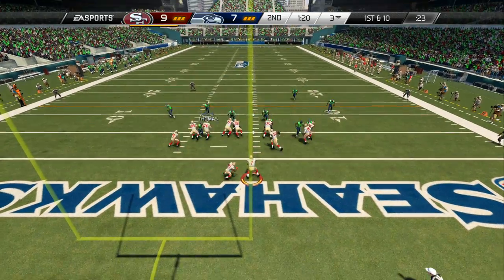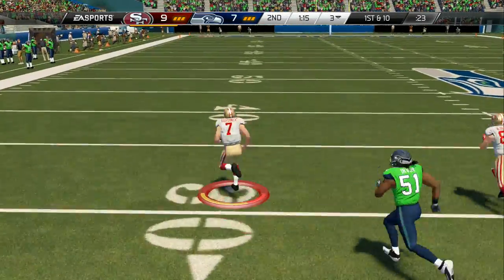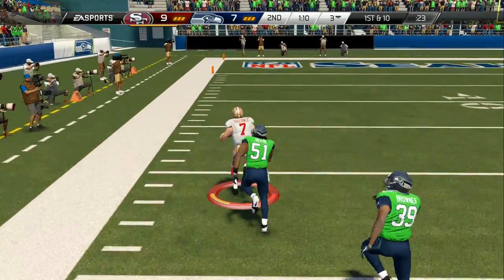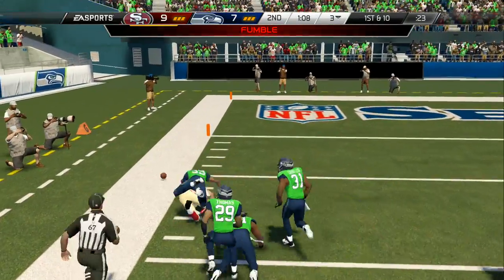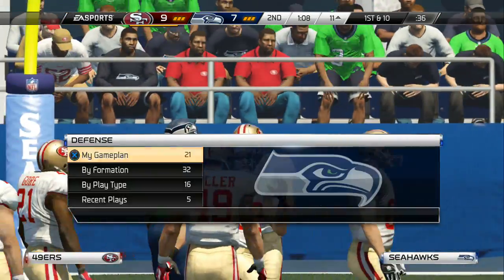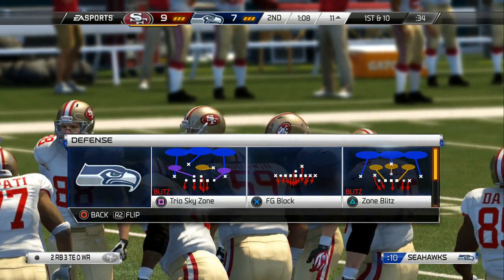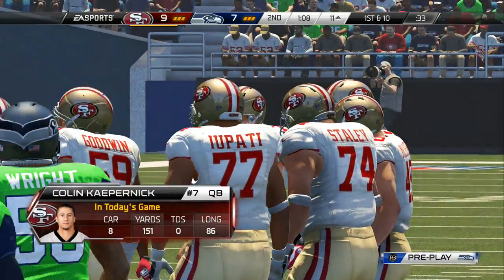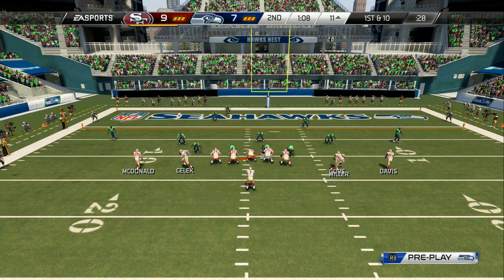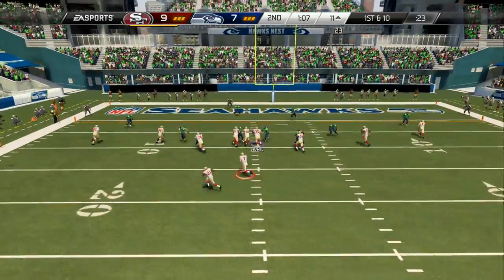Frank Gore is in the backfield. Left side. Coughed up the football. When you're running that fast on the defensive side and you put that shoulder right on that football, it's coming out. Great job by the defense. McDonald in the slot receiver role for this upcoming snap. First and 10.